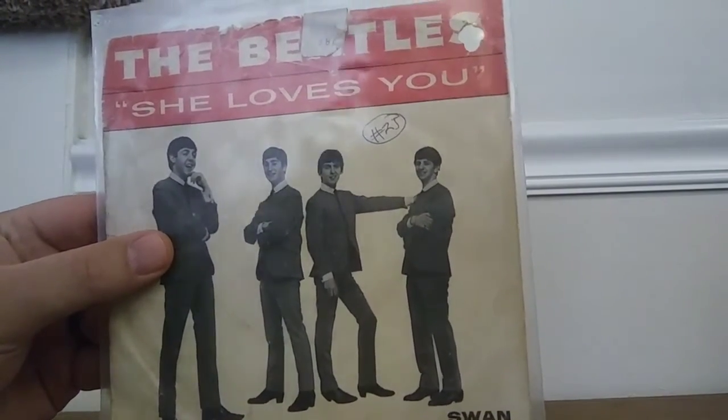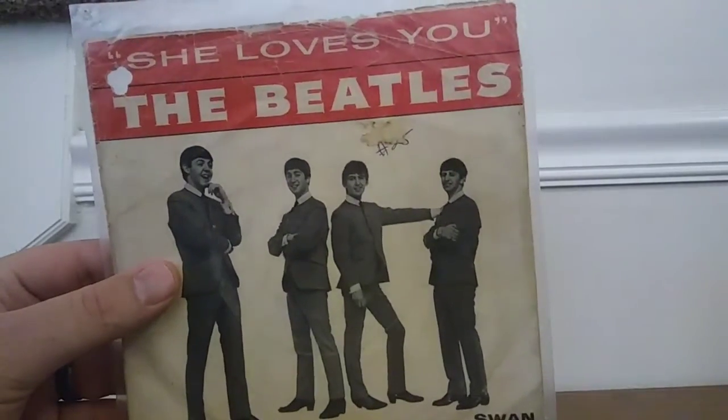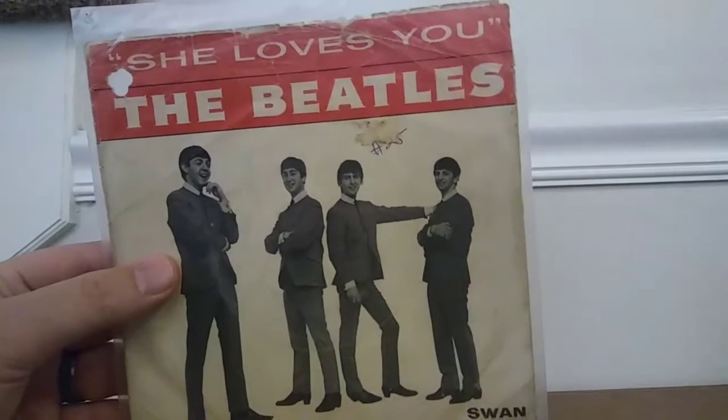So this is the 1964 sleeve of She Loves You, of the reissue. And then, let me show you the second side. This is the second side. Somebody has a little price sticker on here as well. And it's really beat to hell, but I only found it for like $0.25, I think it was.